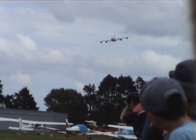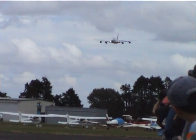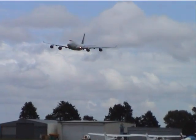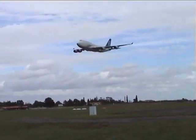This is a really lovely airplane, 747, best airplane in commercial service in the world. I've actually had 20 years instructing and examining on the 747, and I can tell you it's a beautiful airplane to fly.